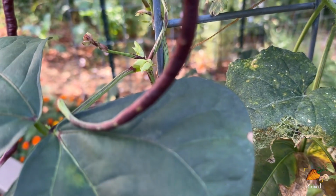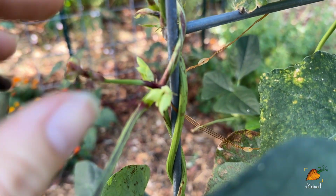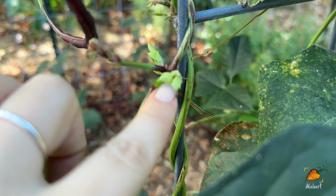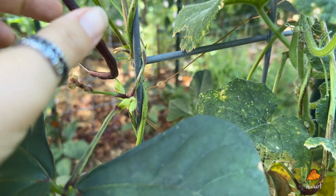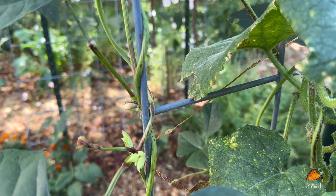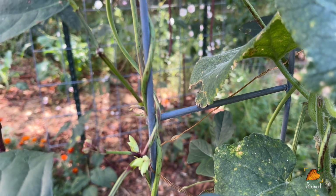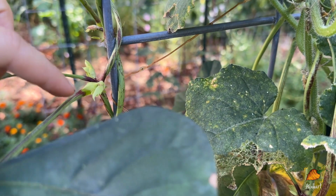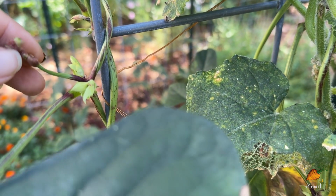Taking a look at the noodle beans. Look at this right here. This is flower buds for the next set of beans coming on. And if you look closely, you can see the ants sometimes wandering through. They like to kind of feed at the tips of all of these.